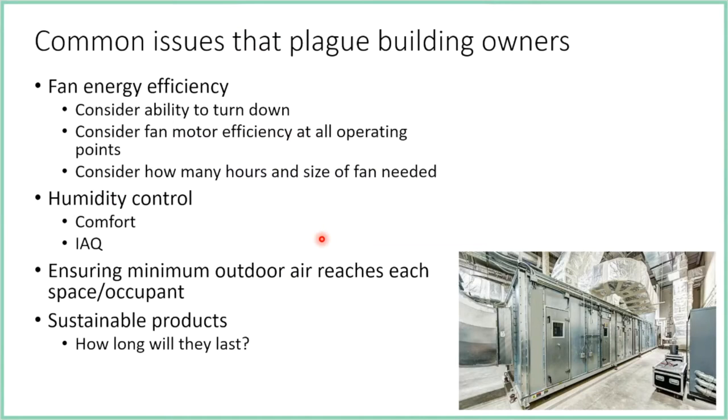And then the last piece we need to look at is what are we doing to make sure that minimum outdoor air actually reaches each space or occupant? We not only have to get it into the space, we also have to make sure it's mixing with the space. We have to make sure that diffusers are being effective, but we also have to make sure that minimum outdoor air, whether it be coming through a central system or a dedicated system, is actually getting to the occupants in the space.